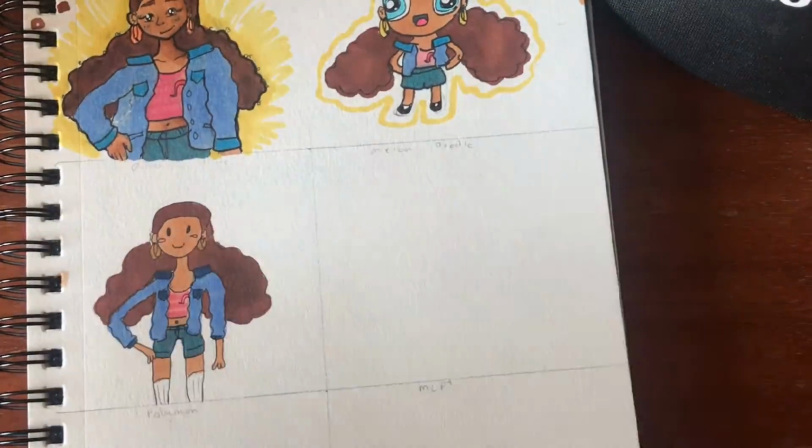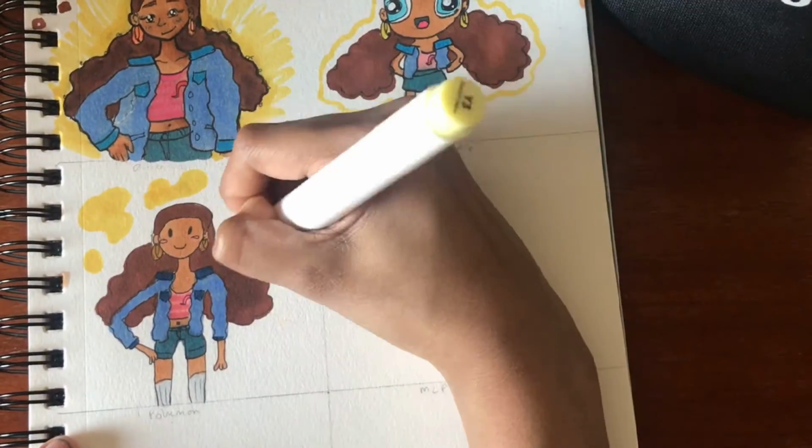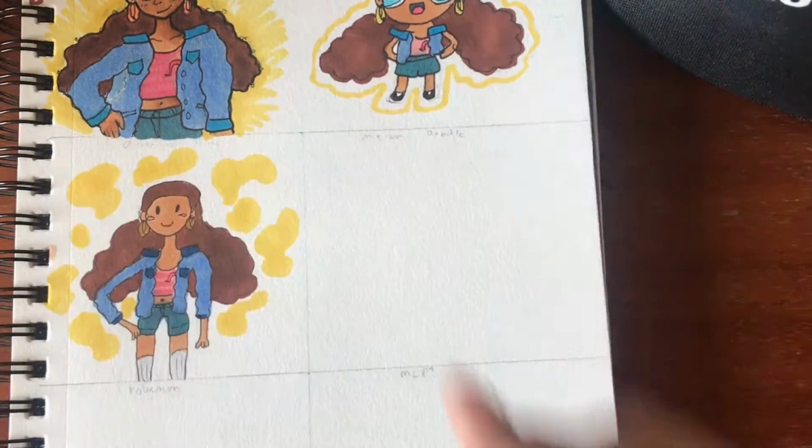And for the way I added the yellow spots this time, I tried to make them in a cow print kind of design just because I thought it would really suit it, and I liked it.